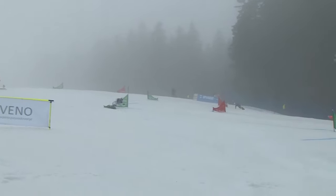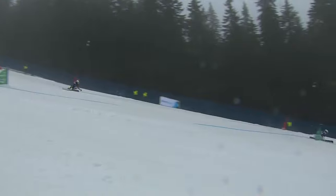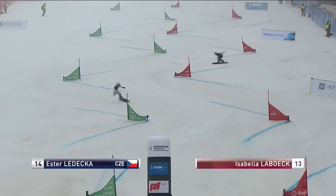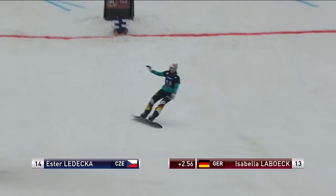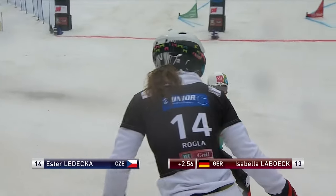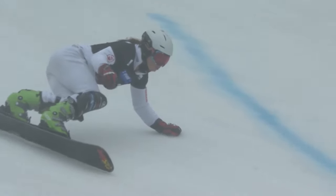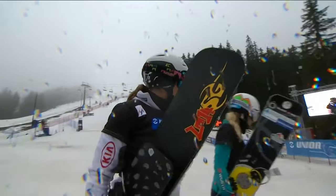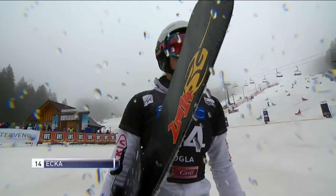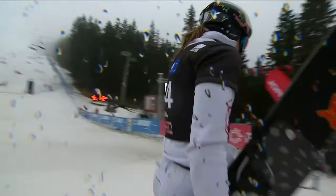Moving well, looking nice and dynamic. Surely no way back into this one for the German, unless we see a mistake from Ledecka, which isn't going to happen at this stage. Esther Ledecka through by 2.56, very comfortable in the end for the young Czech athlete. Powering through each of the turns. Ledecka's through into the quarterfinals. Not showing much emotion yet, still a lot of riding to go in this competition.